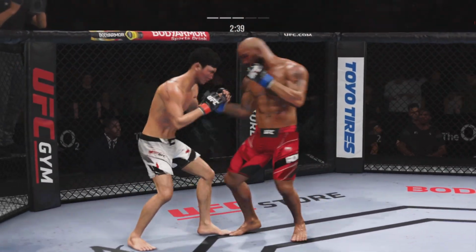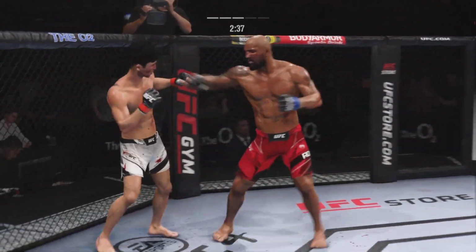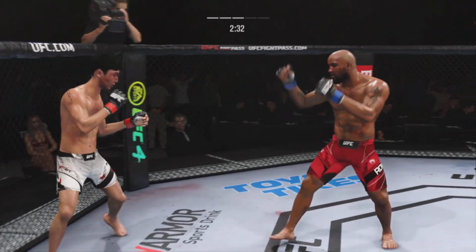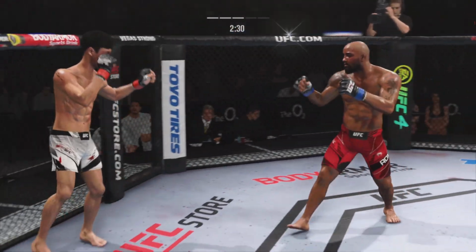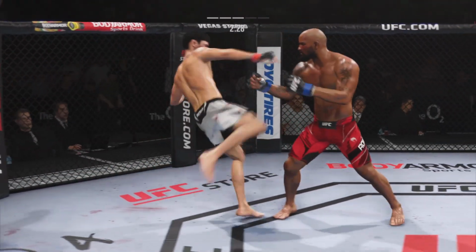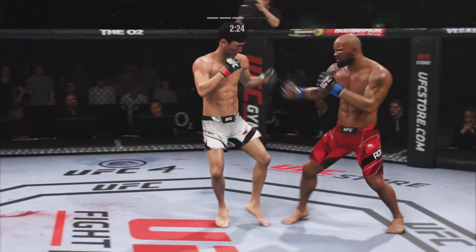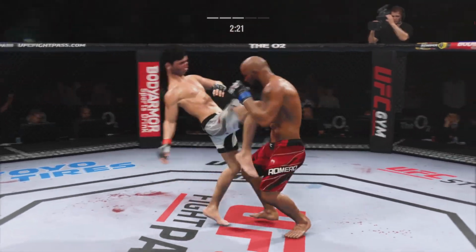Romero, oh! What a fantastic strike to throw at the exact right moment. He deserves this moment. Go finish this fight. Well, he is really starting to apply a lot of pressure here down the stretch. Not as much offense earlier in the fight. He is making up for lost time now.